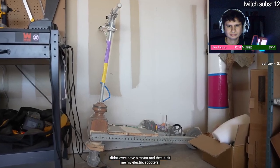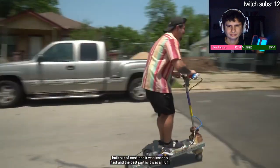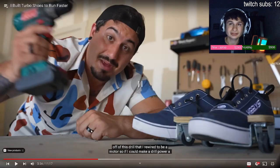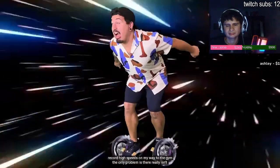My electric scooter. It was built out of trash, and it was insanely fast. And the best part is, it was all run off of this drill that I rewired to be a motor. So if I can make a drill power a pair of shoes, that would be insane. It's honestly quite simple. I put a wheel on the drill, then I put the drill on the shoe, then I'm flying down the road at record high speeds on my way to the gym.